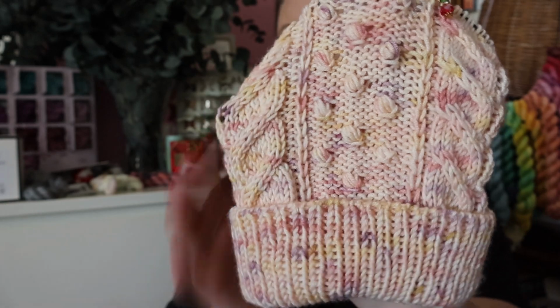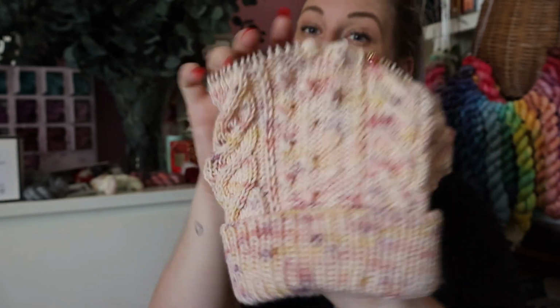The colorway is Cowrie by Saltwater Yarns, who is another Western Australian dyer. She is from Albany, down south. And I just figured it was perfect to be working on an Albany dyer in Denmark because they're not very far apart, for another Perth business woman.